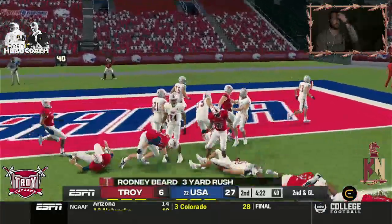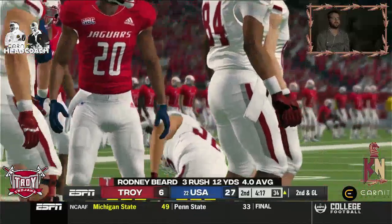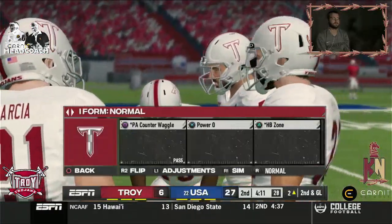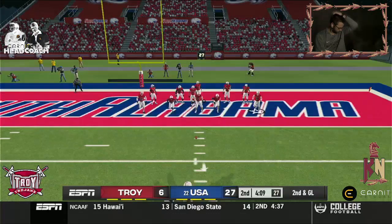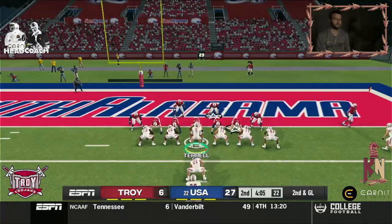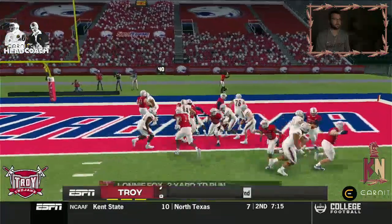And they make the stop around the 2-yard line. Brings us second and goal. They're at the 2. Second down. They're crowding that line of scrimmage. Touchdown, Trojans.